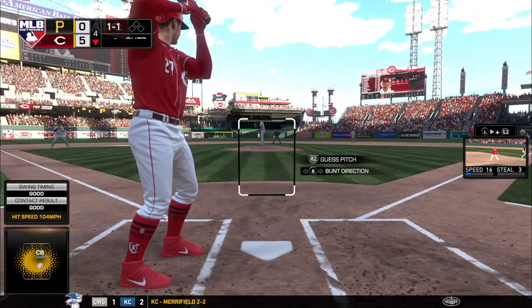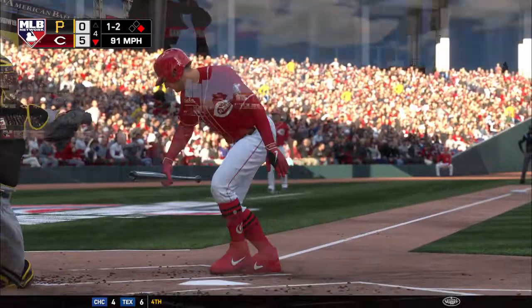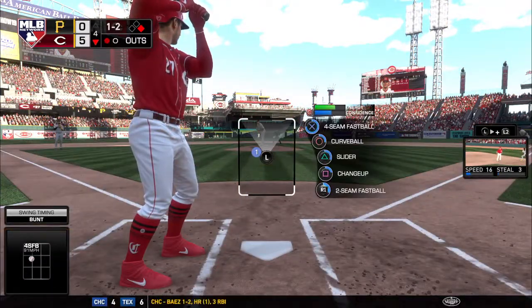And I got to believe you're busting it out of the box thinking two until somebody tells you no. I know it would have been a close play, but I think you got to err on the aggressive side right there.